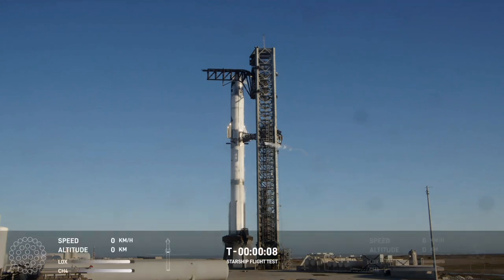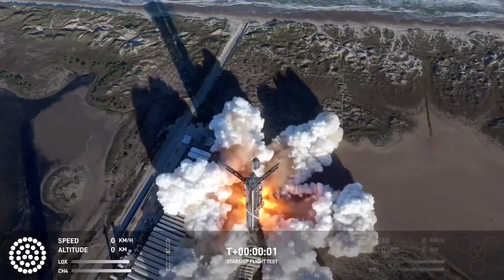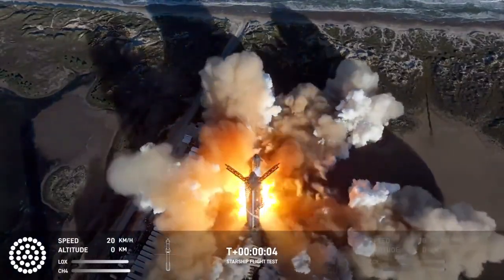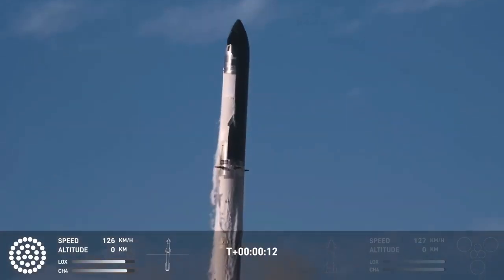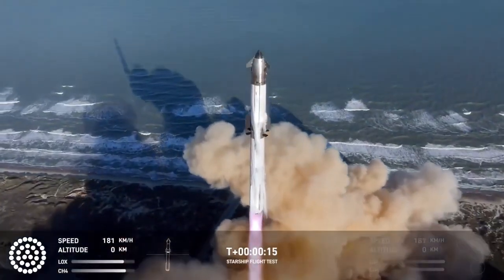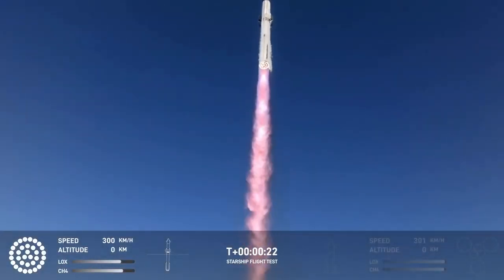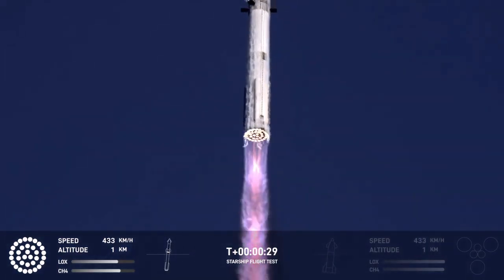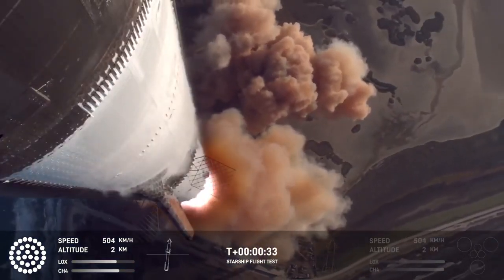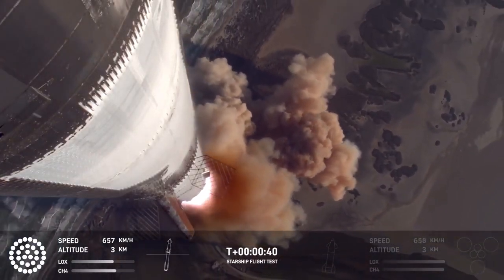T-minus 10, 9, 8, 7, 6, 5, 4, 3, 2, 1. We have liftoff. Vehicle's pitching downrange. Booster check for pressure is nominal. All right, we're more than 30 seconds into flight. Telemetry showing 33 out of 33 engines as it's pitching downrange.